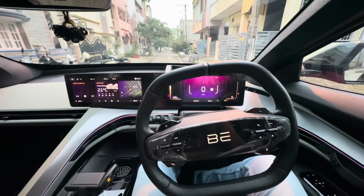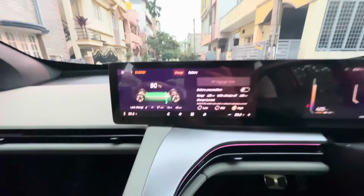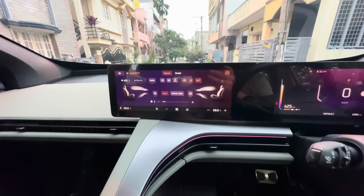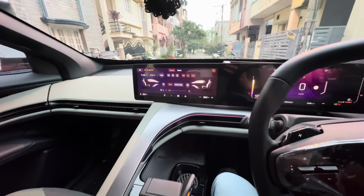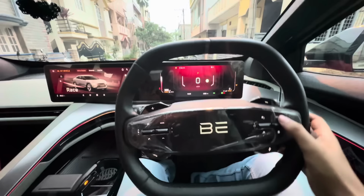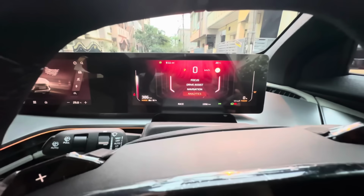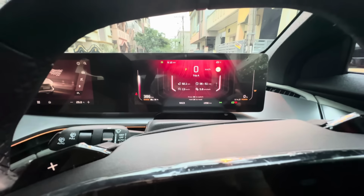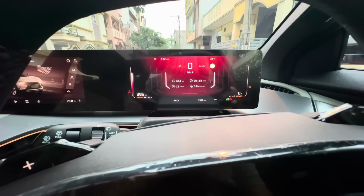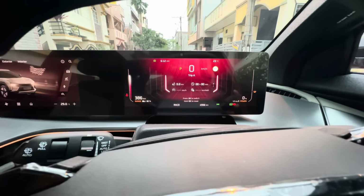We are at the starting point, so let's check the battery. Battery is at 80%. AC is on, so let's engage race mode. Time to reset the trip, so let's go to analytics and go to trip A and let's reset trip A. So trip A is reset to 0 now.